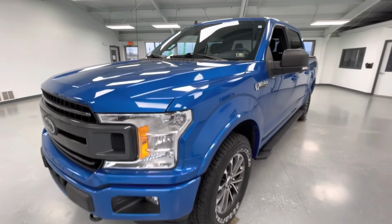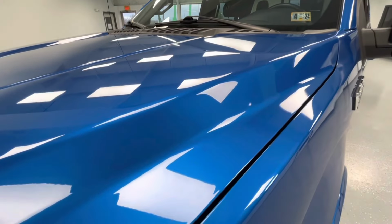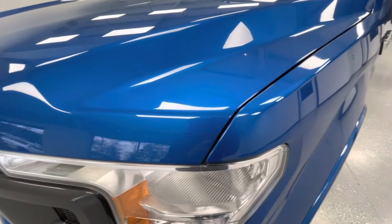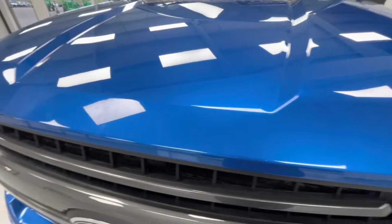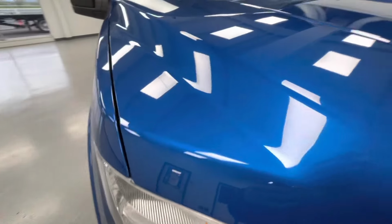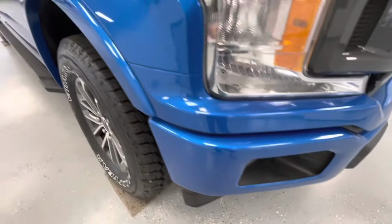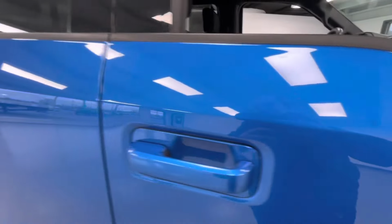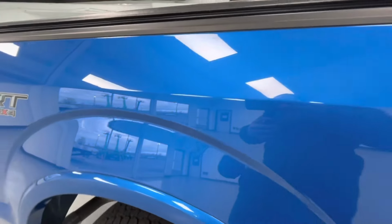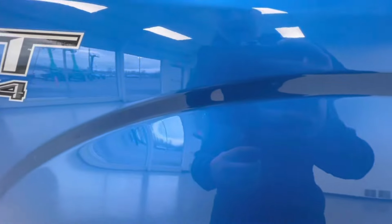For the final portion of this video, we're going to walk around and show you any imperfections you may find. Starting here at the front end, you will have a couple stone chips. Here on the front passenger side door, you will have a couple chips, as well as a couple small scratches. Here on the rear passenger side door, you will have a couple chips. Here on the passenger side of the bed, you will have a couple small scratches.